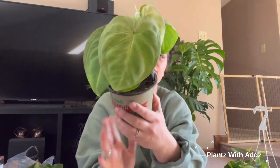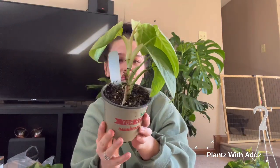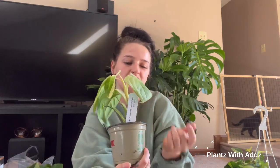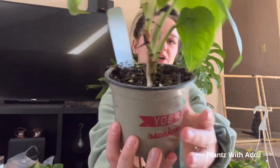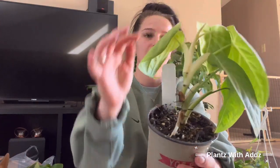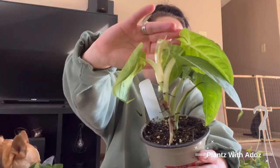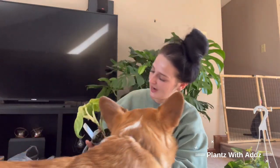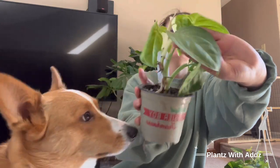Okay. Up next is the Syngonium Frosted Heart. This is so freaking cool. I picked this one out because it looked like the healthiest, and it has a lot of nodes if I want to propagate it soon. Another reason is because it has a new leaf coming in. It's pretty root bound, so I'll probably end up repotting this soon. But yeah, I really love this one. I really like this leaf. What do you think? Do you like it?